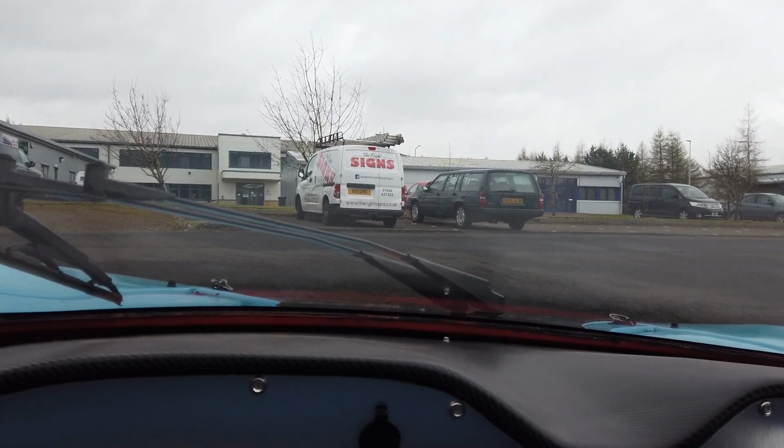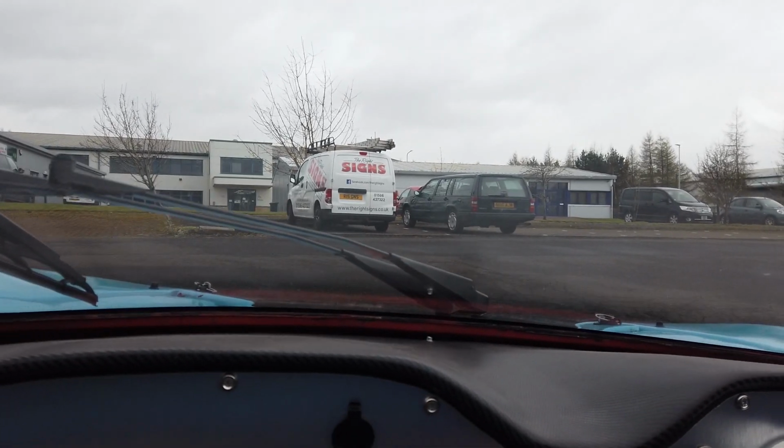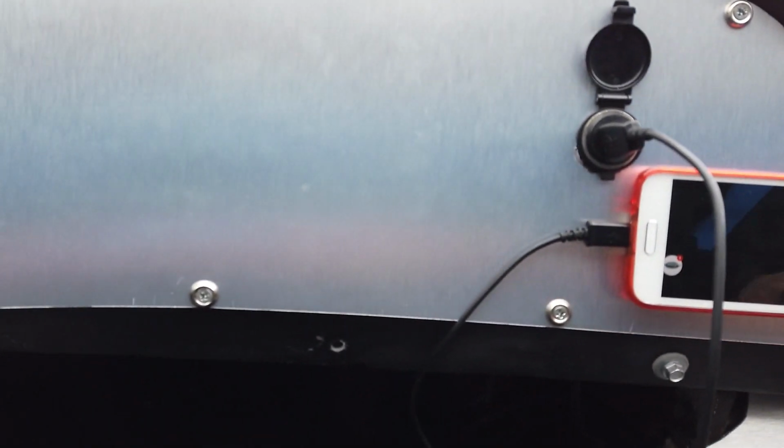Yeah, you can recline the seat slightly if you want. No, I'm okay. Give you more headroom. There's not bad foot room either. There's good leg room. Yeah.